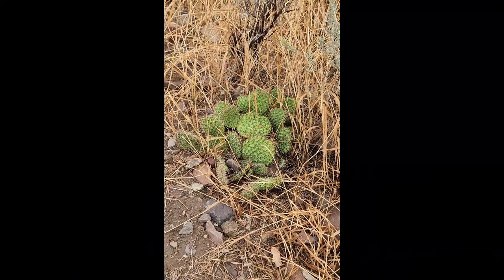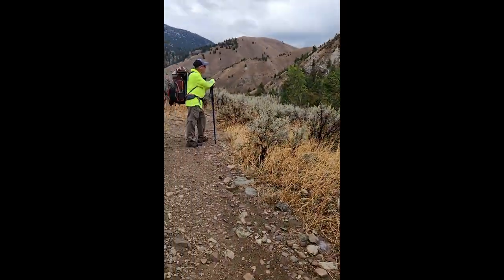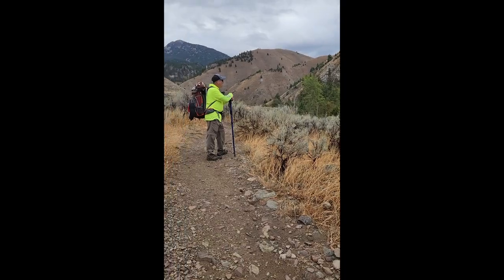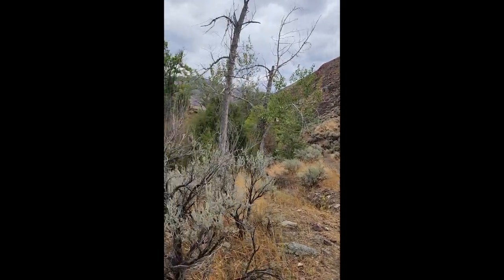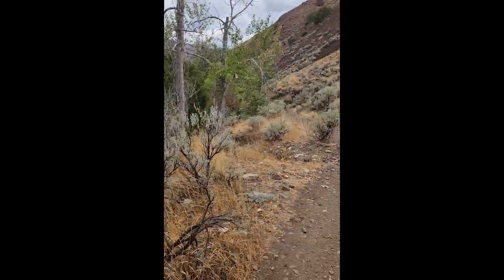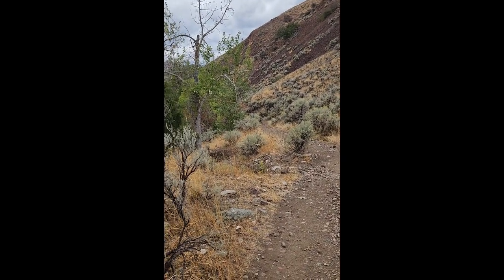Hiking to Goldbug Hot Springs, and there's cactus along the route. It's winding us back in here a bit. It's a cloudy day. Big clouds over the sun right now. But yeah, once we get there, the sun can come out and it will be fine.